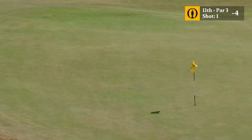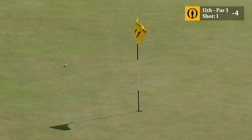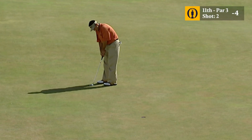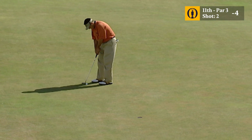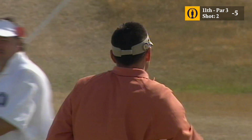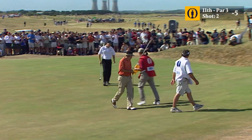Oh, this is a beauty. This is a beauty. Well, what is it about his hands? This to go 6 under for the day, 5 under for the tournament, and 2 shots ahead. Well, Sam, you're right. 6 under for the day, 5 under for the tournament. And he's 2 ahead.